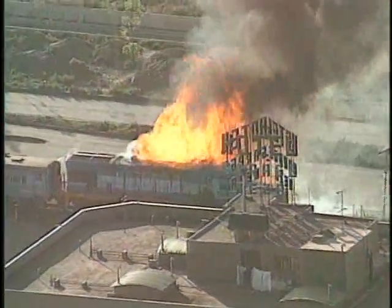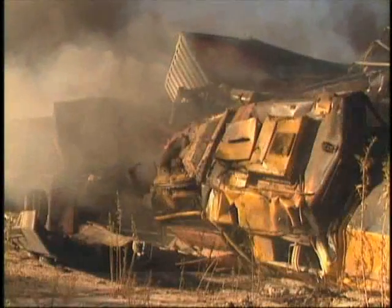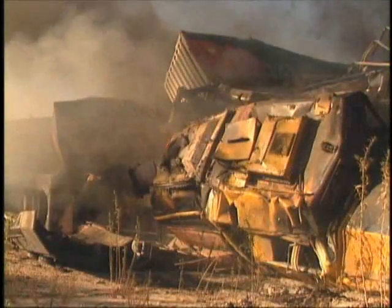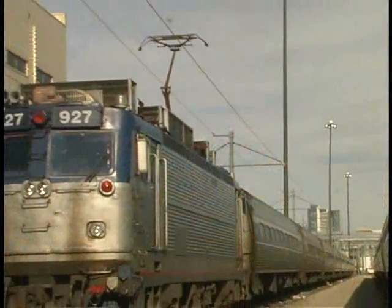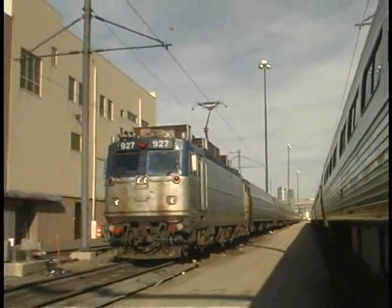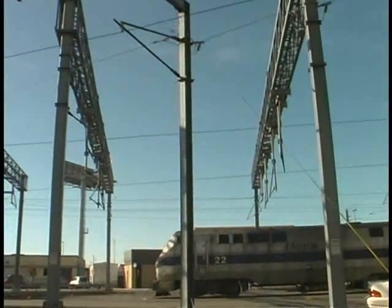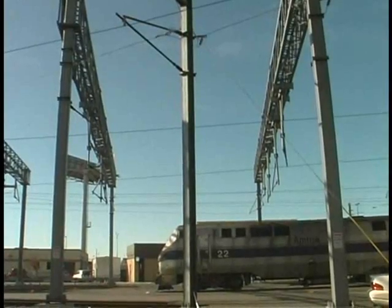Under no circumstances should you climb onto the roof of a burning locomotive, especially ones with fiberglass tops, which could melt from the heat of the fire. Likewise, never climb on top of an electric locomotive or on top of any railroad equipment under catenary wires without a qualified railroad employee on site.